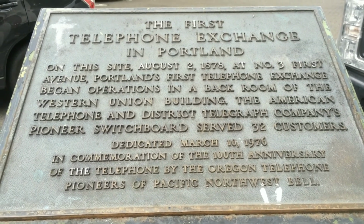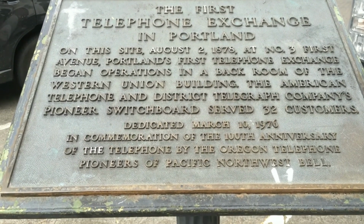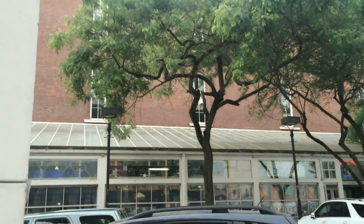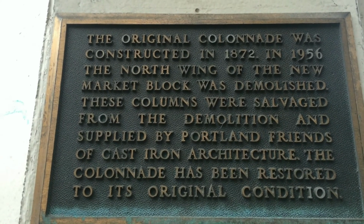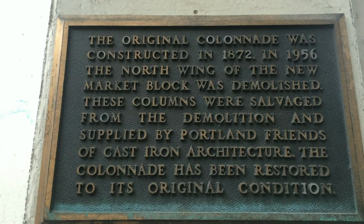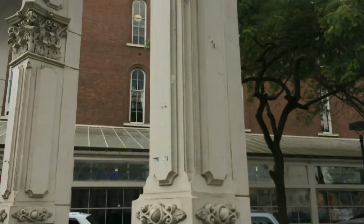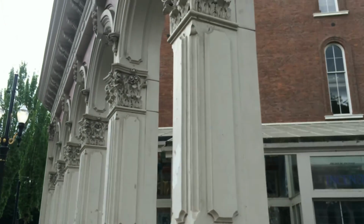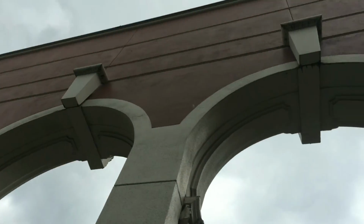Oh yeah, I knew about this. Yeah, the Telephone Exchange building began operations in the back room of the Western Union building, which I can only assume was on or near this site next to the New Market Block. This was just an extension. This was another wing to the New Market Block that was demolished, but they salvaged these. It says it was demolished in 1956, so it's incredibly surprising that they saved this much of the complex.